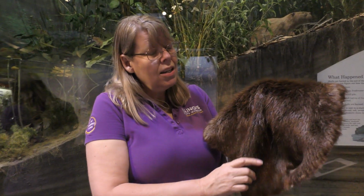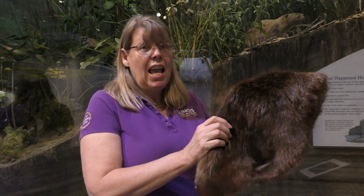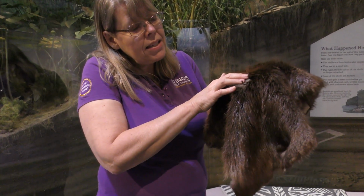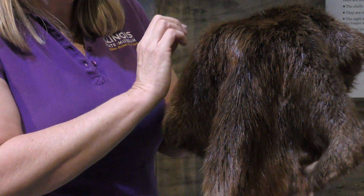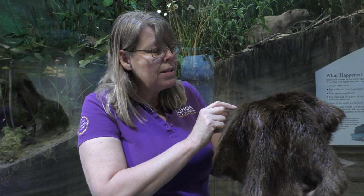You see this pelt? The pelt is the skin and the fur of an animal. And so when we look at this, we can see that it's really thick, and it has two pieces to it. It has the warm piece underneath, which are these pieces, and the guard hairs over the top. So one of the things the guard hairs do is they help keep them dry. The underneath hairs, the downy hairs, help keep them warm. And that's really important. But you'll notice something else. Do you see how shiny the fur is? Well, that's because it's got a lot of oil on it, which is one of the ways that they help keep them dry.